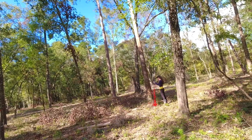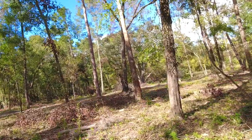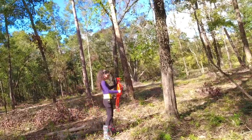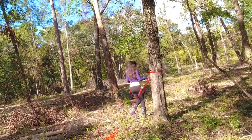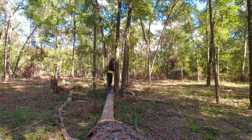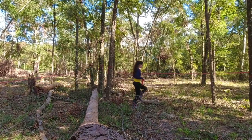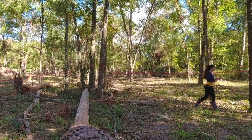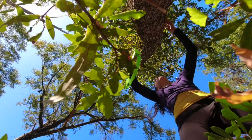I started out with 2 rolls of red marker tape to put on the trees that we thought were going to have to come out, and 1 roll of green for the trees that we wanted to try to save. I was surprised that we pretty quickly started to run out of the red tape. I was hoping to try to keep more trees because it was one of the things we really loved about this property when we first saw it, how pretty the trees were.